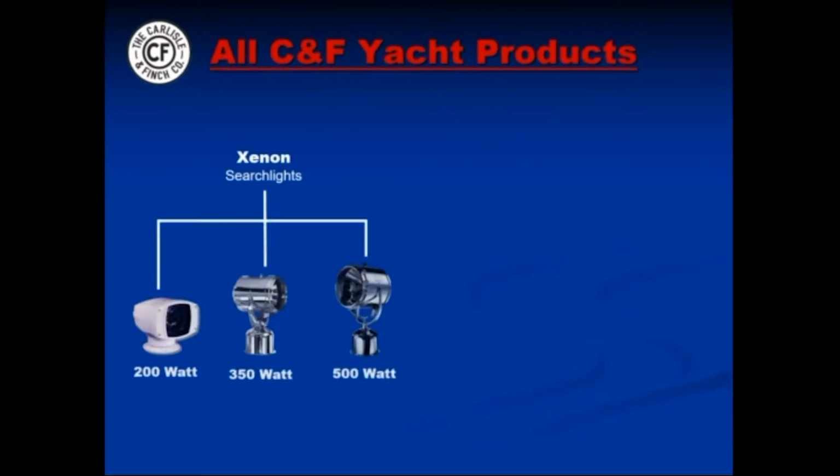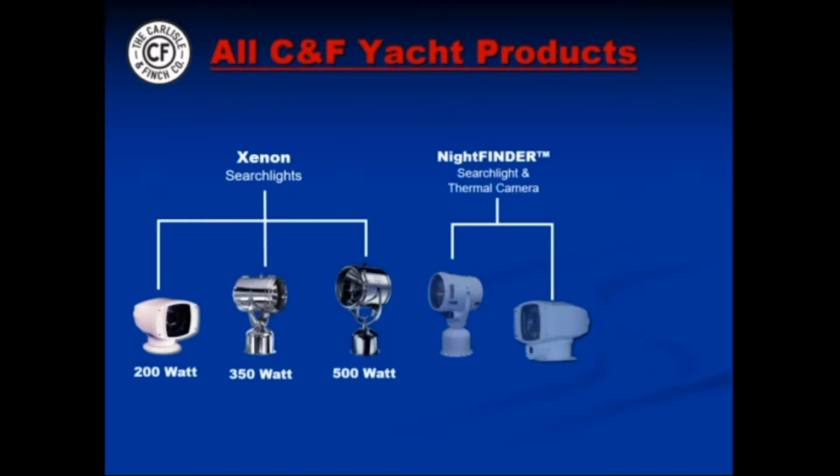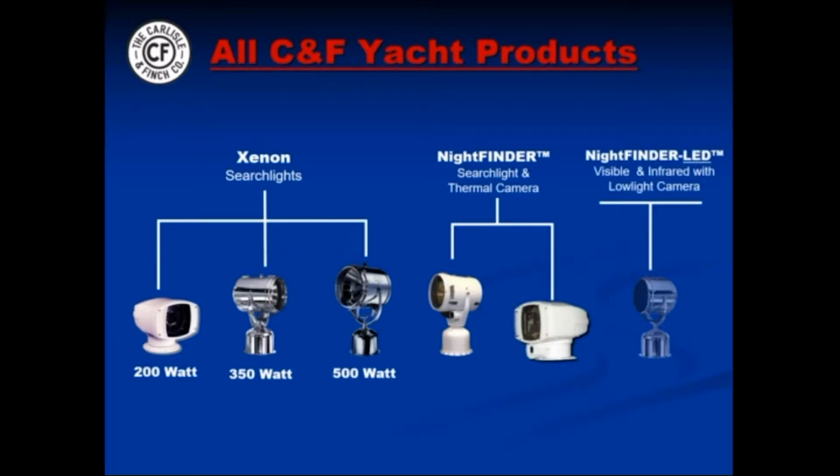Carlisle Finch offers the world's most powerful yacht searchlights in both sleek and classic styles. Nightfinder security systems integrate searchlights and thermal cameras, and the new Nightfinder LED combines visible LEDs, infrared LEDs, and a high-resolution low-light camera. All are controlled by the SmartView system.